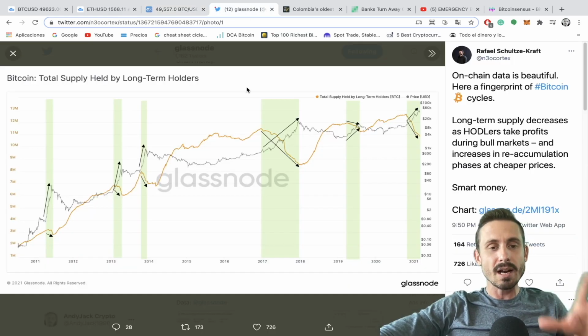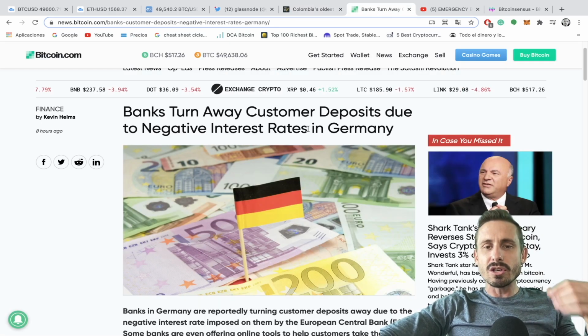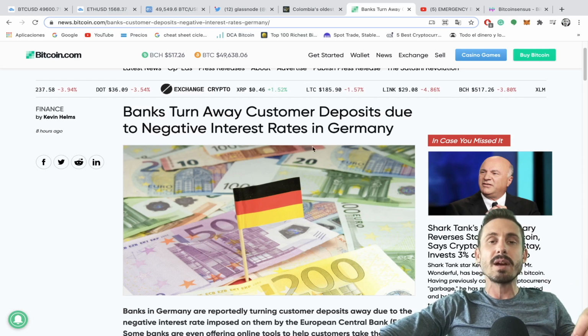And also, we'll be checking out this chart from Glassnode, and Colombia's oldest commercial bank pilots crypto services, and banks turn away customer deposits due to negative interest rates in Germany.